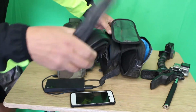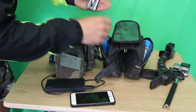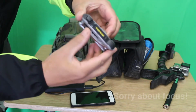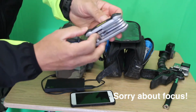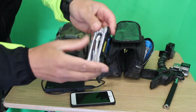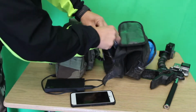And then on the other side of this pouch I've got a brand new inner tube, just in case of emergency, and a decent quality multi-tool. This is Topeak, it wasn't cheap. I know you can get all these little tools from Decathlon and things for like 5 or 6 quid, and I paid nearly 20 quid for this, but I think it's well worth the money. It's just a lot better quality. It does a variety of things. It's the Swiss Army knife of biking, so a good tool to have, just in case. You never know.